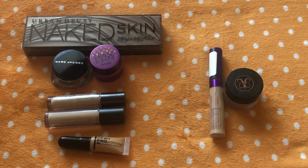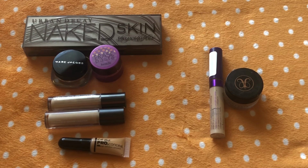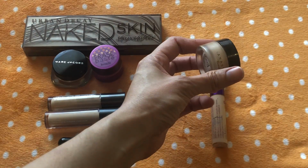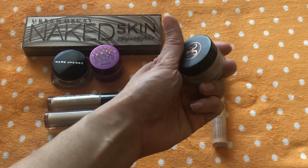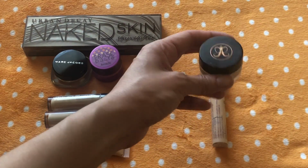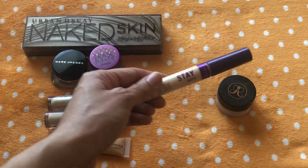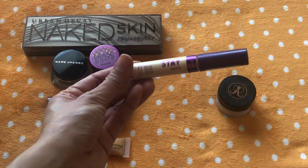But anyway, this is the concealer category. Last update, I had 10 concealers. These 2, of course, are in a project pan. This is the Anastasia Beverly Hills. This is very close to my skin tone, so if I want to use it for my under eyes, it doesn't really brighten. So I did purchase this Maybelline Stay Matte Concealer.